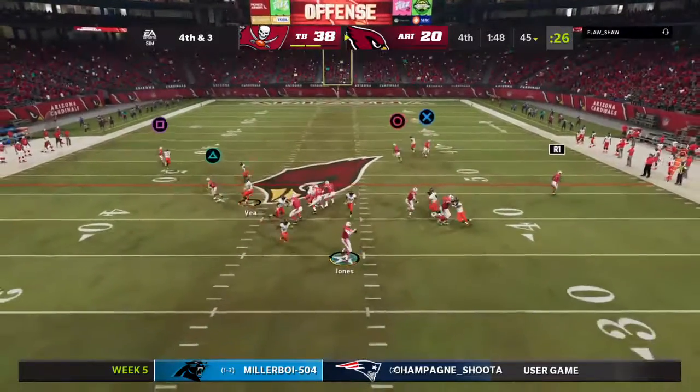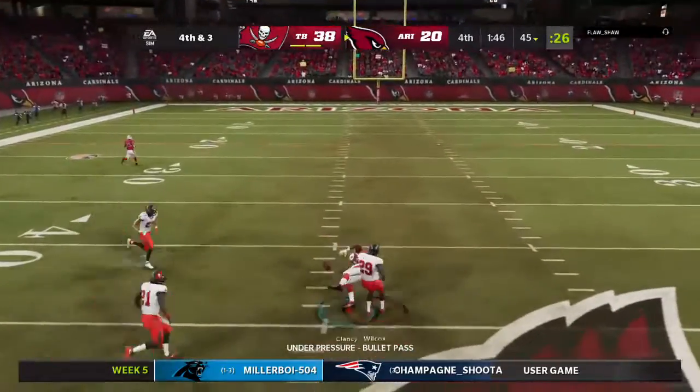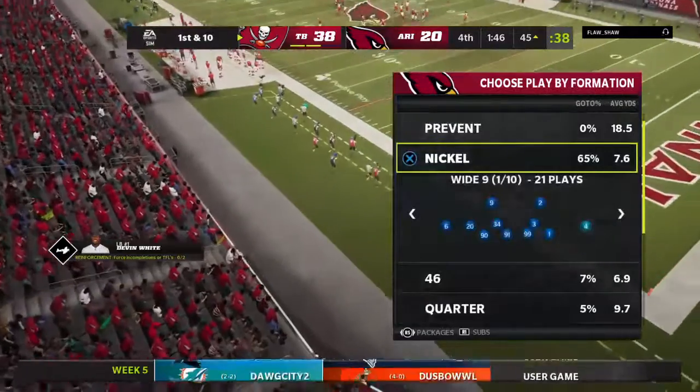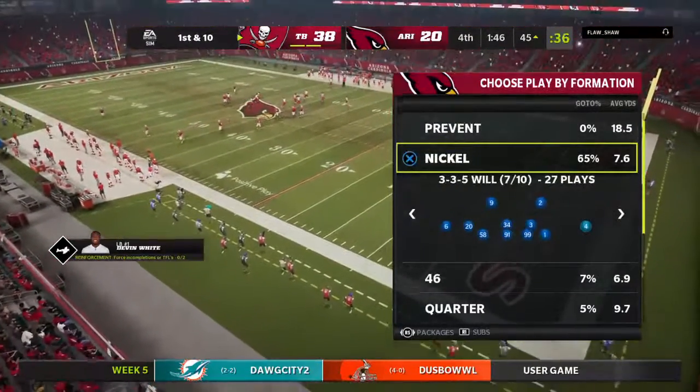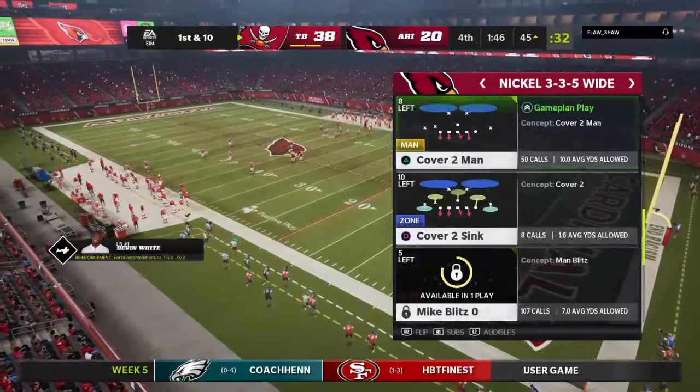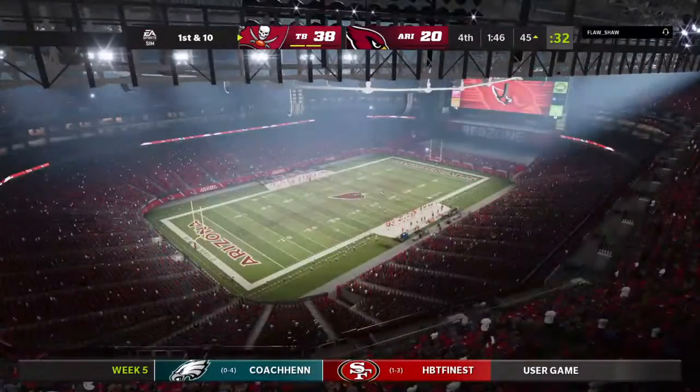As expected, they're going for it to keep the drive alive. And it's incomplete. They cannot convert, and they turn it over. They had to go for it with such little time remaining, and the Bucs are going to take over with excellent field position to boot.